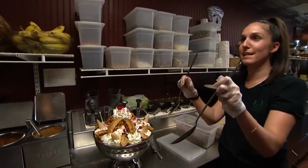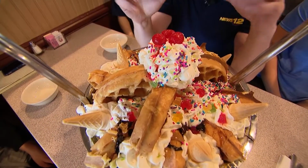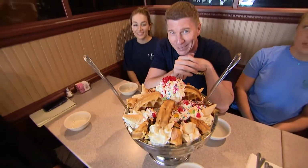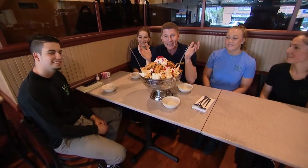Your spoons to dig in. So here you have it, the Large World. It's not exactly the kitchen sink, but it does have a cherry on top. Here we are in the International Delight Cafe in Belmore.